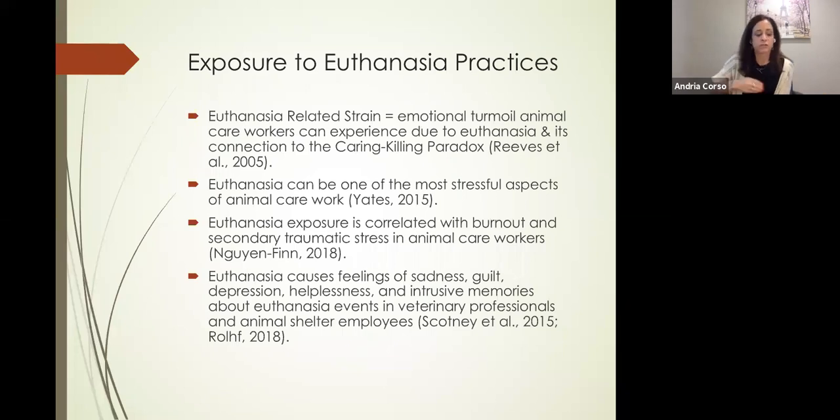And then of course, euthanasia. Euthanasia is affected by moral stress and the caring-killing paradox. It's when euthanasia happens or is required that the moral conflict typically comes up. Research has shown that euthanasia can be one of the most stressful aspects of animal care work. It's interesting, when I have asked some veterinary professionals about this, nothing formal, just in passing, I know a lot of vets, it's mixed. Many of them say it's part of what they do. Others feel like it can be very stressful. It just depends on the circumstances. It also depends on what they can do to manage what they're feeling. So there's a lot about euthanasia that's very difficult.